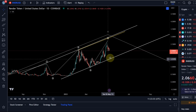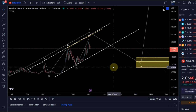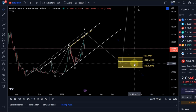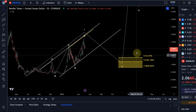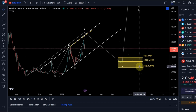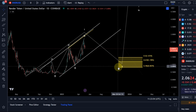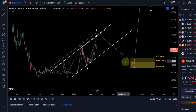But if the channel breaks, that would be for me a good confirmation that we are in the wave 2. And that support area, which is standard Fibonacci support for the wave 2 correction, hasn't moved, and that's between 147 and 80 cents. A drop below 80 cents would rather point towards the overall setup for higher is going to fail. But obviously we are not even there yet, right?